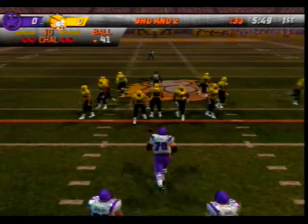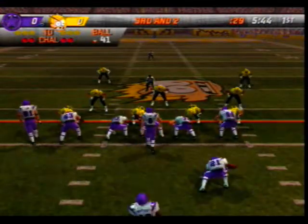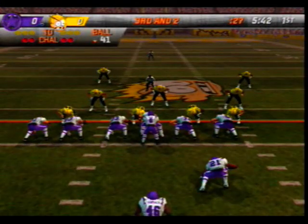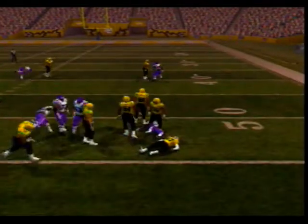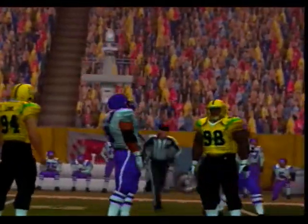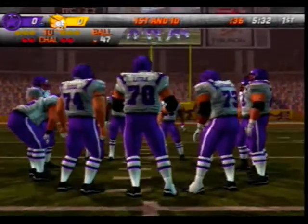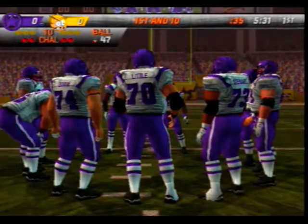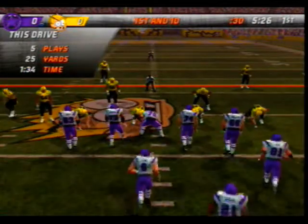Third and two. Ball on the 41-yard line. A little misdirection. Griffin is there for the tackle at the 47. Santiago has gained enough for another first down, his second of the drive. Ball right around midfield. Ball on the 47-yard line.